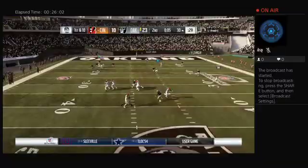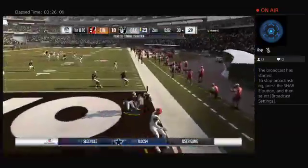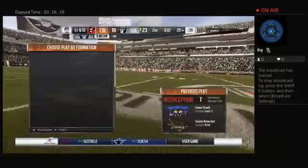They'll look to throw here on first down. He's going to rifle one deep left side. And this is going to be intercepted. Picked off by Rashawn Melvin.